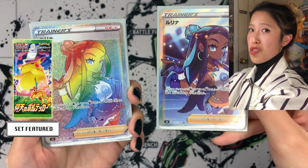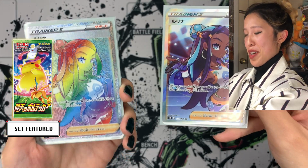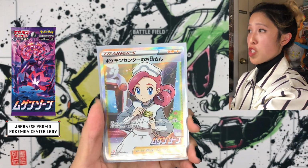Nessa's Japanese name is actually Lurina. So really beautiful name. There's also going to be a Nessa box coming out for a Shiny Star V. Very excited for that as well. The last trainer card I actually wanted to make note of.